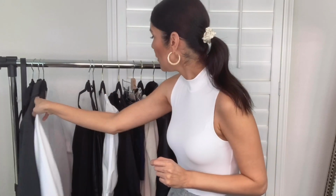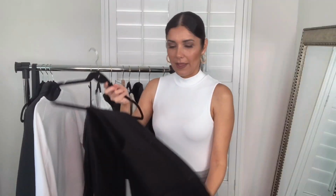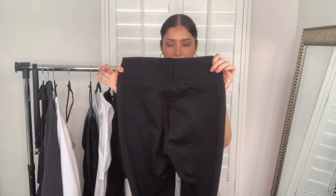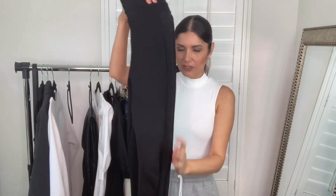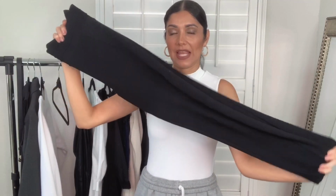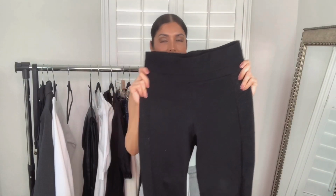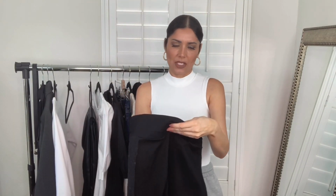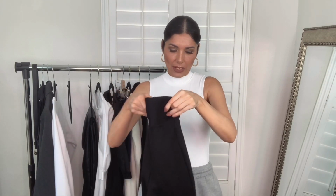Another outfit that I want to show you is, of course, leggings. I am living in my leggings lately, and these ones I got from ZARA, and you need in your life a good pair of leggings, guys. You have to, they're essential. These ones are high-waisted, super high-waisted, and these are size medium. They're not available, they're sold out, but ZARA has really good leggings, and they're super comfortable.